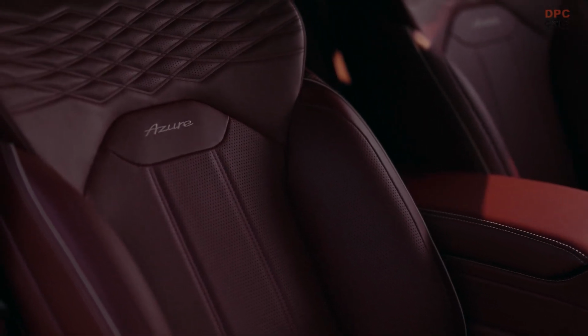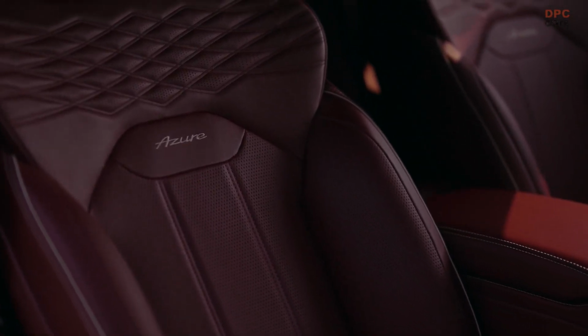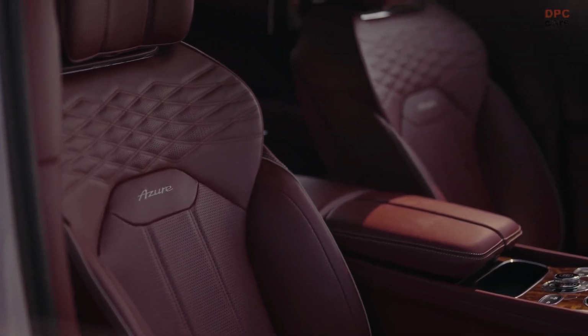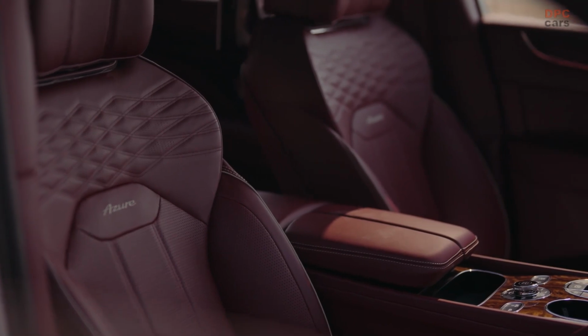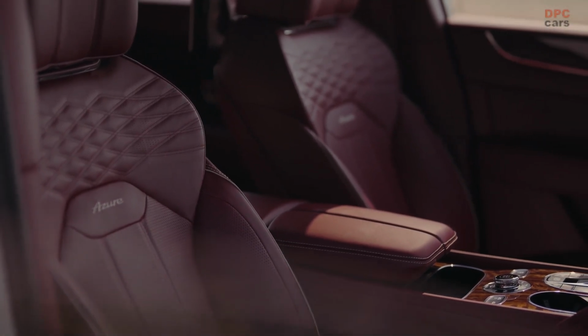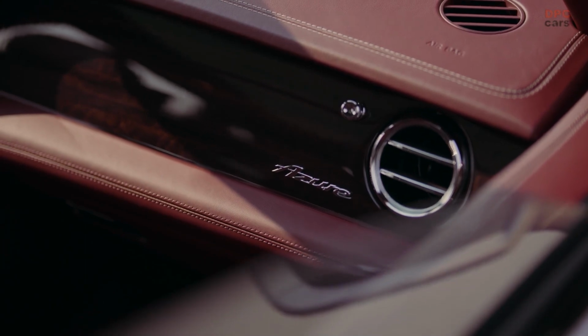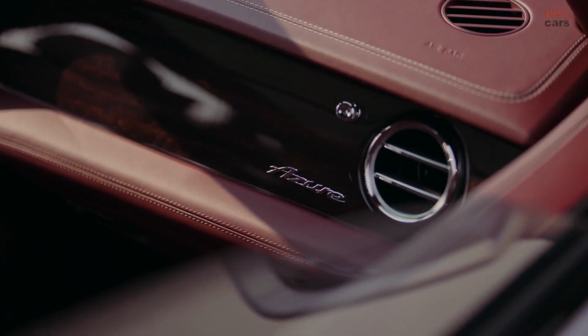Taking into consideration all the added features and body changes, Bentley mentions it had to engineer more than 2,500 new parts. Some more necessary for the rear wheel steering, which has reduced the turning circle by 7% compared to the normal Bentayga despite the added length.